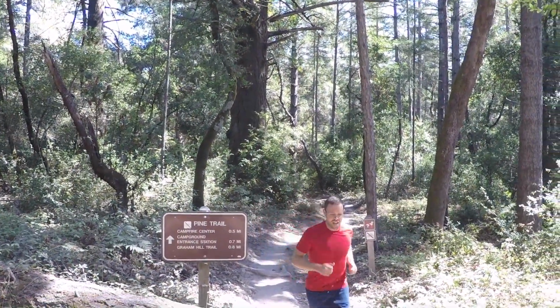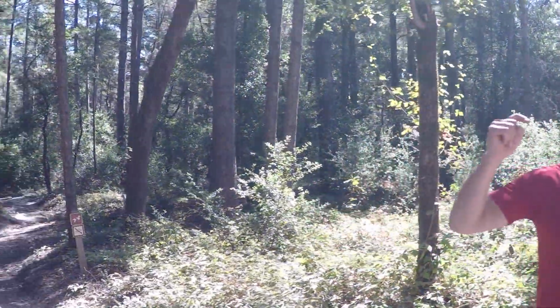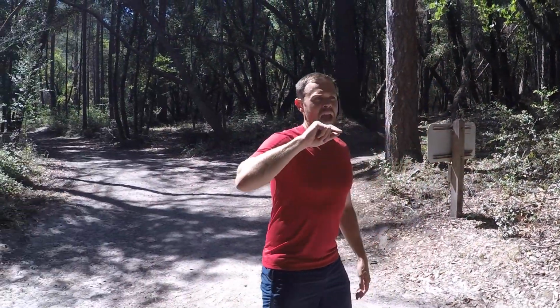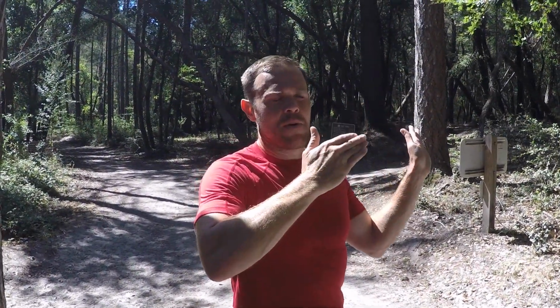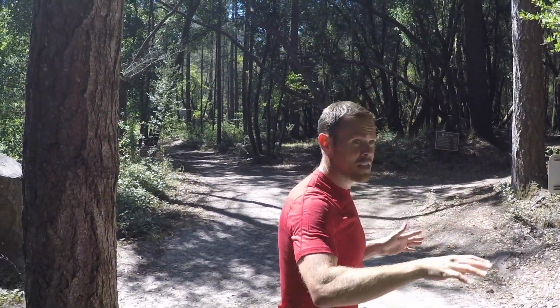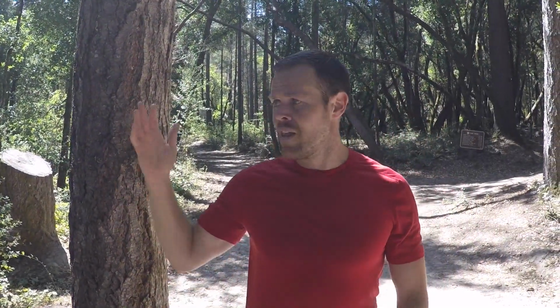All right, here we are. We got to the end of the Pine Trail, and from here we're going to cross this service road. I think this is Powder Mill Road. If we hadn't gone left to the amphitheater and had gone right, we could have followed this road. It's a nice road for running on if you're looking for something less technical than the Pine Trail.